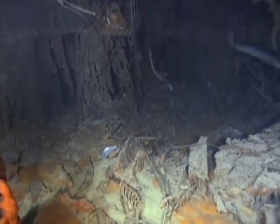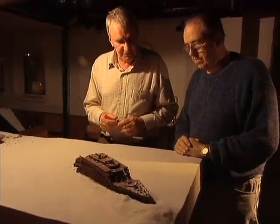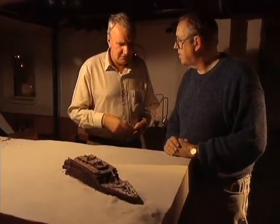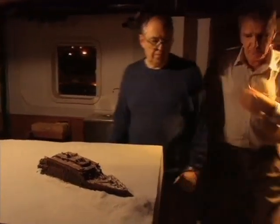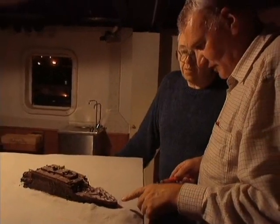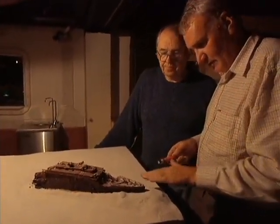We don't have a real fine understanding of what happened as the ship sank from the water surface down to the seabed because of the myriad of forces that are involved here. It's a fantastic contrast because the forward end actually looks like a ship. David Livingstone and Bill Garsky are trying to reconstruct what happened to the bow and the stern once they slipped beneath the surface. It still looks very much like a ship. The railings are there.